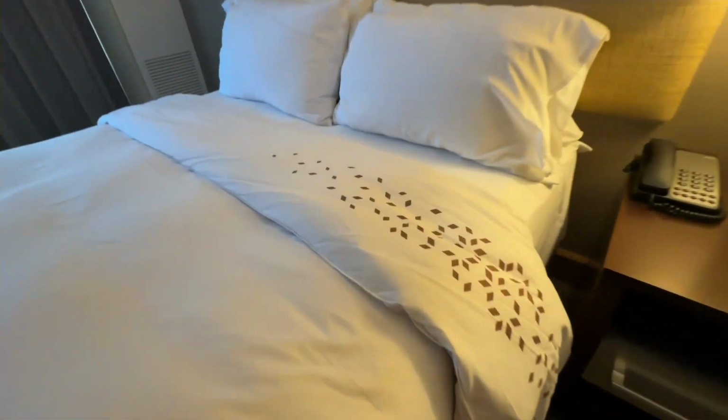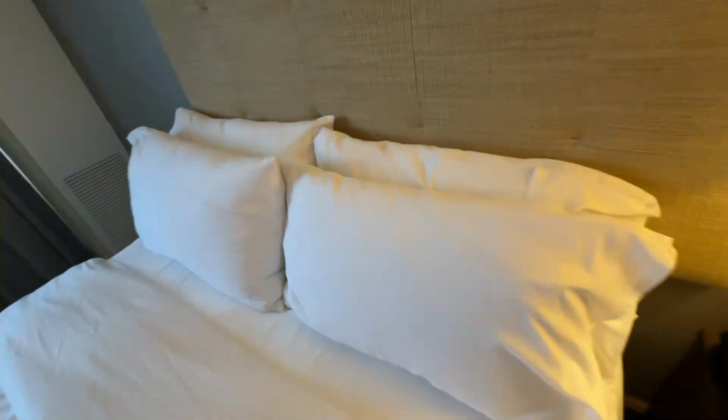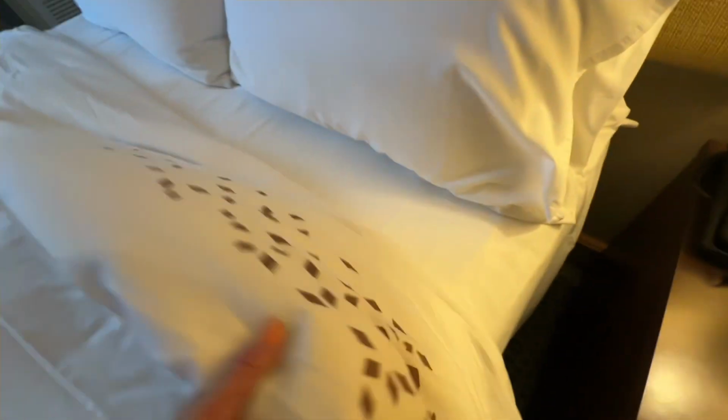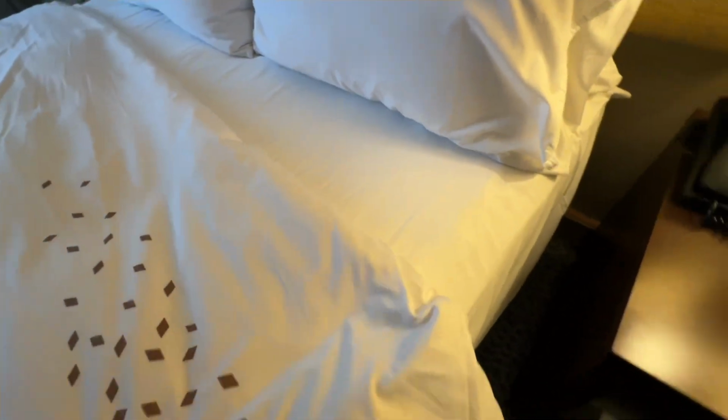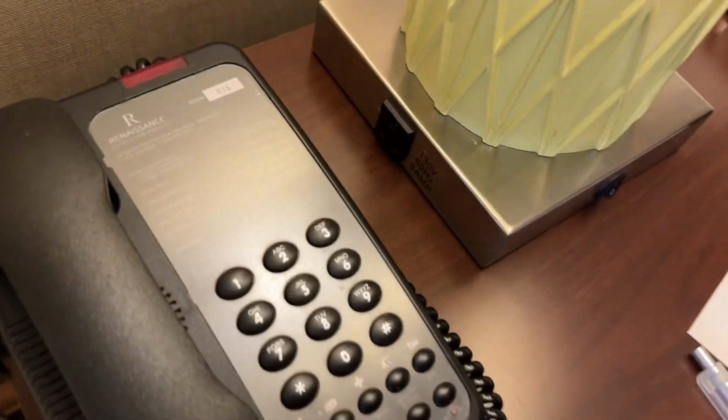But check out these comforters. They were so cute and super comfy. Like, I just wanted to lay here all day. They have like a padded headboard on them, and then you get 4 pillows, a really thick comforter. It's real fluffy. There's a couple sheets under there. This material on here is like really weird, but does the job, I guess.